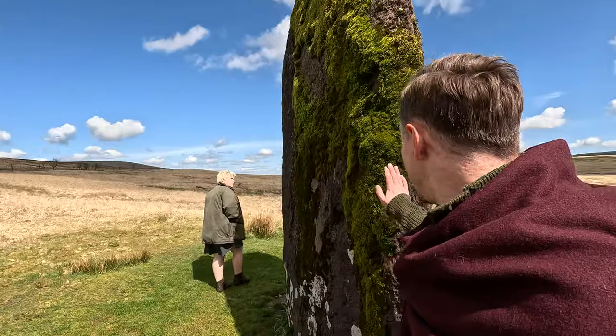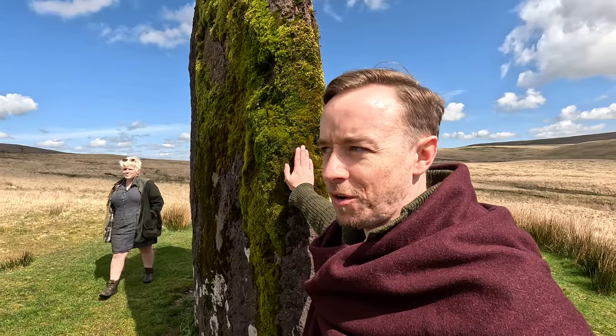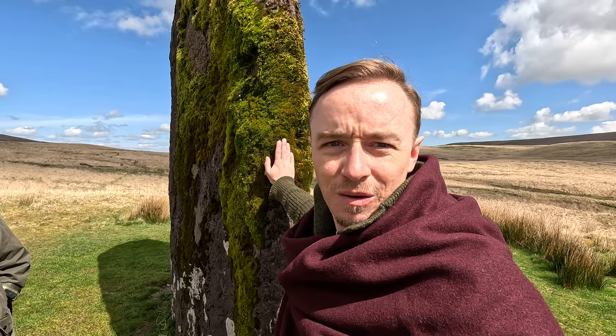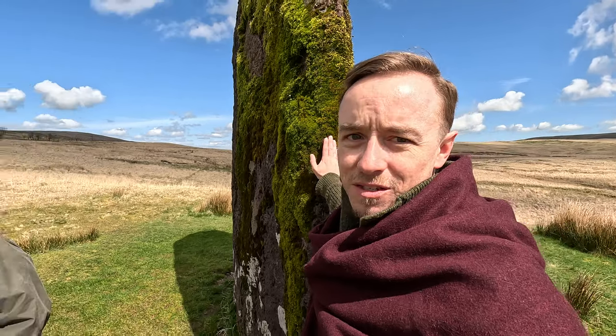And this magnificent beast watched the Romans come and go, watched the Bretons come and go, watched the Anglo-Saxons come and go, watched the Norman invasion. Saw the beacons at the tops of these hills.